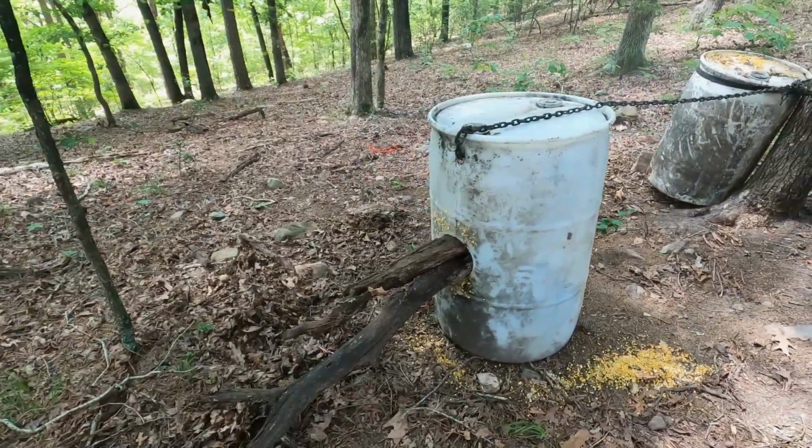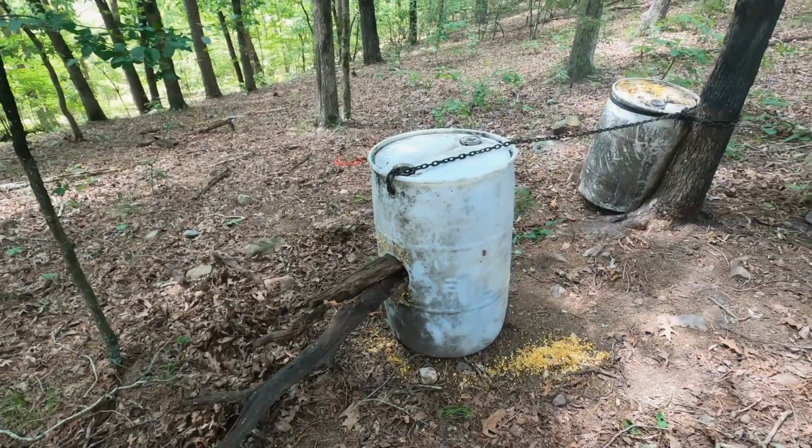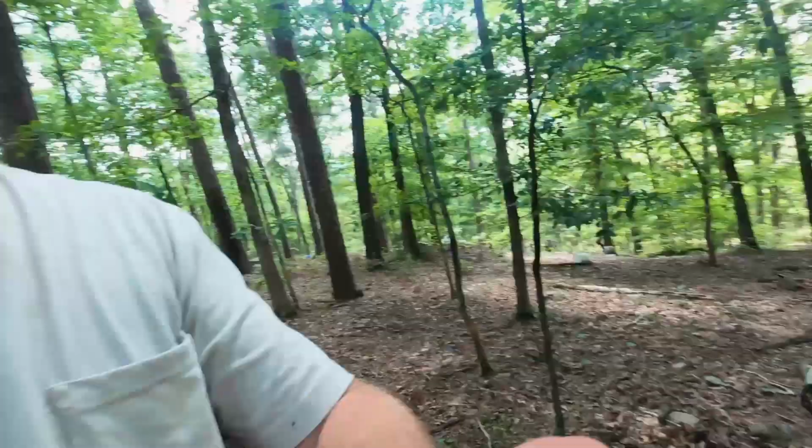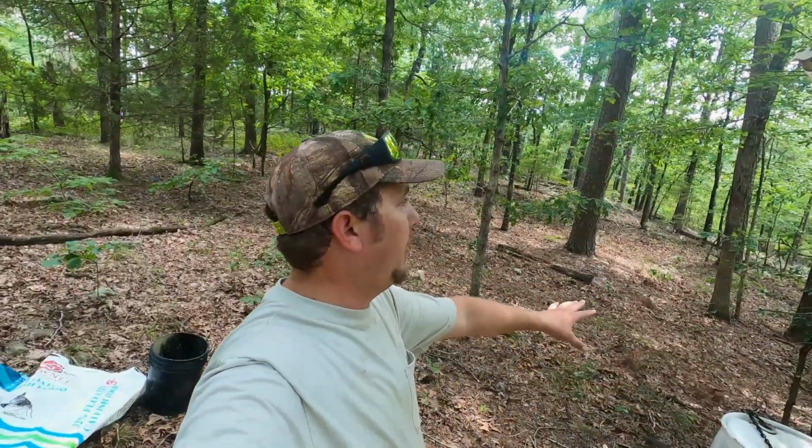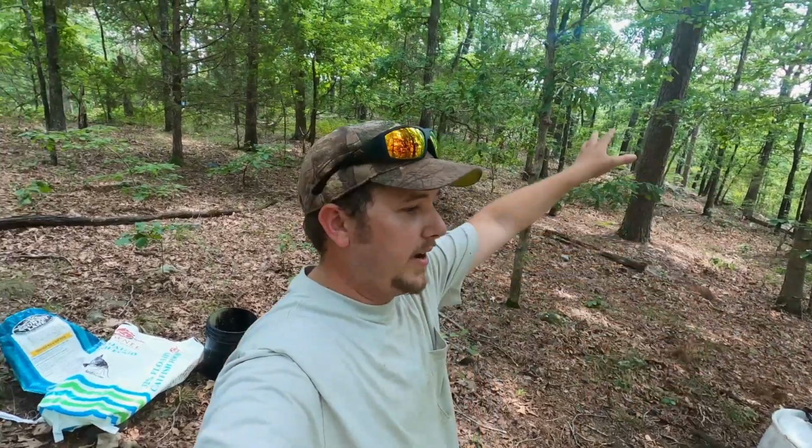I've got logs in the hole to keep the coons and stuff out. I poured the liquid smells, the anise, the strawberry, and the caramel on top of the barrels in hopes that coons or something, they walk on it, they'll get it on their feet, track it all over.